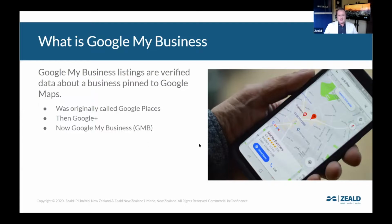And they are verified listings tied to maps, and they show up in some really critical places when people are searching for your business using the Google search engine. They trigger in searches when people search for your brand. We'll show you how that shows up in a second. But also, if you can get them to show up in what's called the 3-pack, they can show up when people are looking for your product or service as well. And that is a really powerful thing to get engaged for your business.